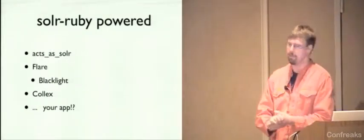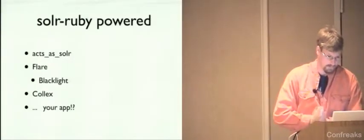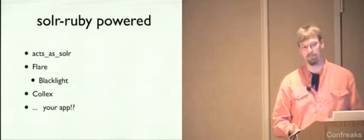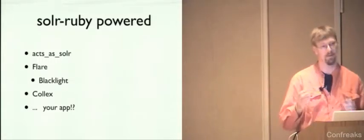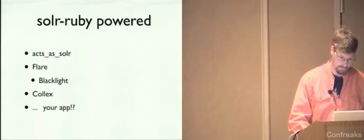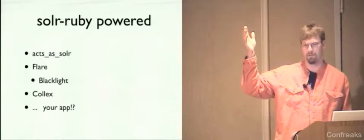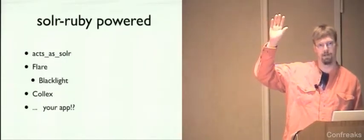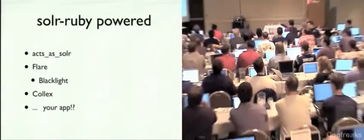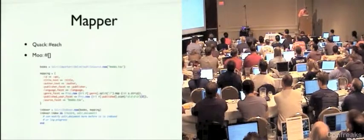There's another developer here that is also working on the Colex project, a folksonomy-based system that is a faceted browser on top of 19th century literature, mainly. And is anybody else's app powered by AccessSolar or solr-ruby? Wow, so a handful of these folks. I'm sorry that I'm boring you with stuff that you already know.